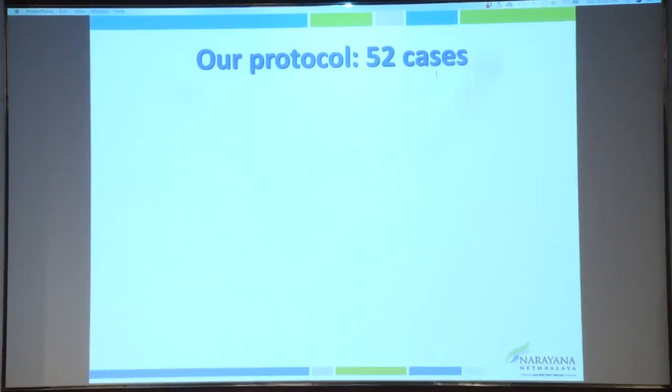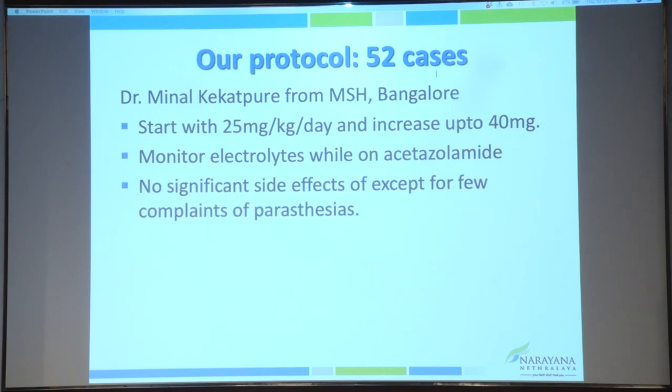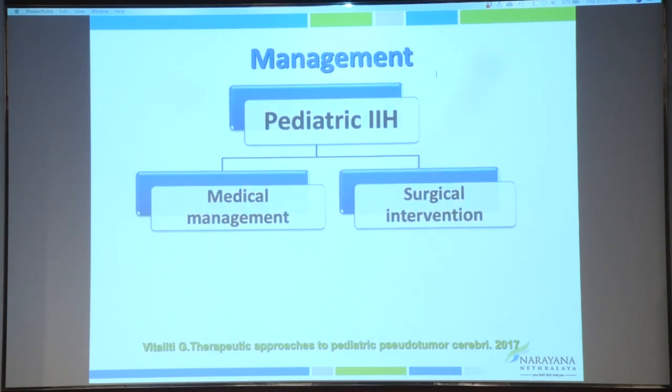So we basically have about 52 cases that we have done with my pediatric neurologist from MSH Bangalore in Narayana Hill City. We start with 25 milligram per kg per day, increase up to 40 milligram, monitor electrolytes, usually have got no side effect except for paresthesias. Topiramate to be added in teenage adolescent girls. Advise weight loss, very important, and that is more common in those who are in puberty, closer to that, and need a consultation with dietitian. And we had one LP shunt done so far in fulminant IIH in a 17-year-old and one optic nerve sheath decompression in a child. That brings us to the question, what is a surgical intervention?